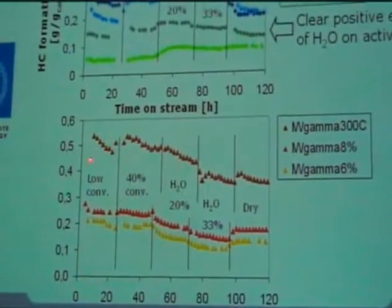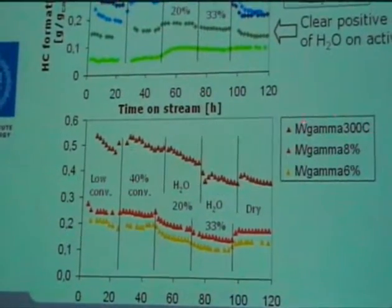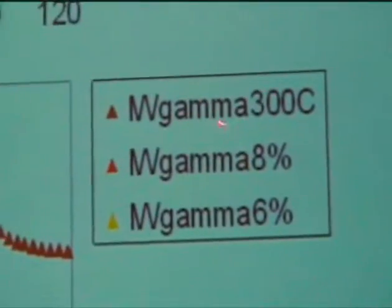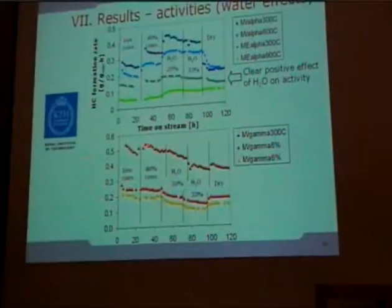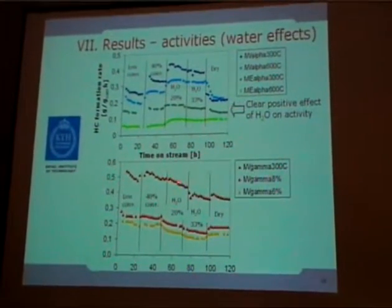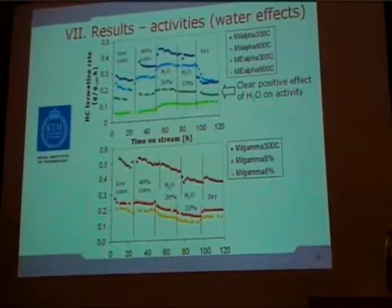And the last picture is the same, but for the gamma catalyst. Here I can only see a positive effect for this catalyst, IV gamma 300, which is 12% loading of cobalt and also some rhenium. And I see a small positive effect of adding some amount of water. But for the other two with lower loading, I only see the negative effect.